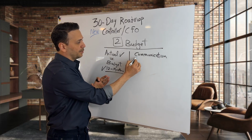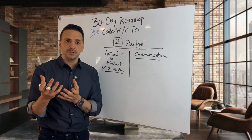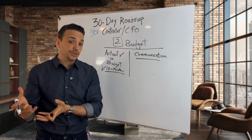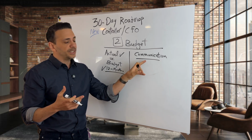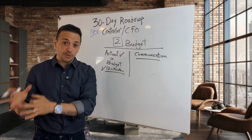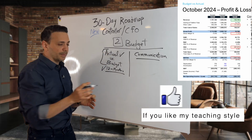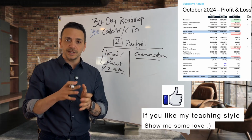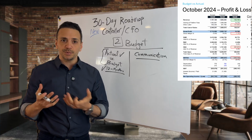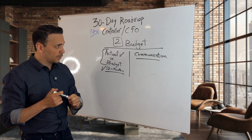And then the other aspect of the budget is understanding how the company communicates its budget. So this comes from speaking to your team. So if you're the controller or CFO, you're going to have a team working under you. You want to speak to them and understand how we're communicating this budget to the department heads. We're sending them the budget beforehand, and hopefully we are communicating the actual versus budget by department to these department heads on a certain cadence, whether it's monthly or quarterly, so that they understand how they're performing against the budget that they have. So that's in terms of budget.